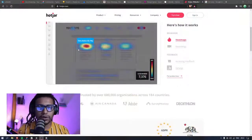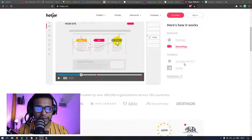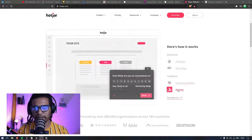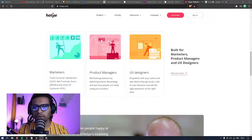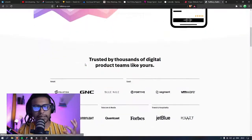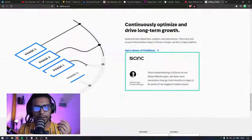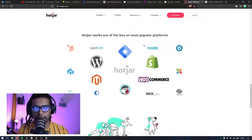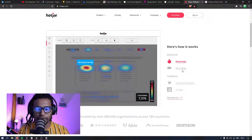You get things like heat maps, how many people clicked on certain things. You can see how people are using their mouse pointers, and you can even add comments and feedback when people interact with certain things. So these tools really help you deal with some of the things that are happening that the analytics won't necessarily show you, things you wouldn't necessarily get in interviews, especially when it comes to heat maps and recordings.